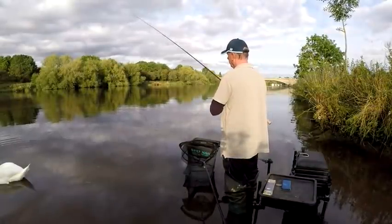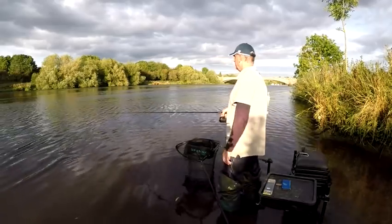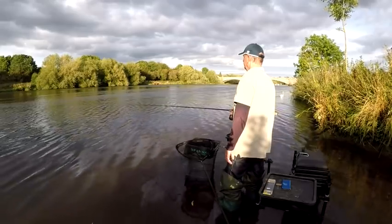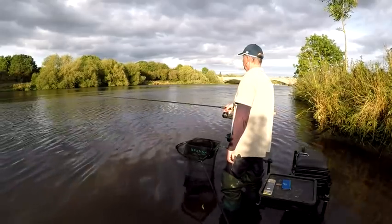Right, it's about 5:45 now. Sun's out at the moment, but I can see some dark clouds looming overhead, and the sun's about to disappear behind those. So I think we'll call it a day there. It's been a lovely afternoon session. We'll get packed away and have a look at what we've caught.